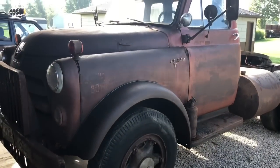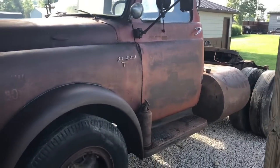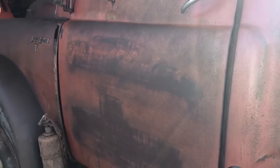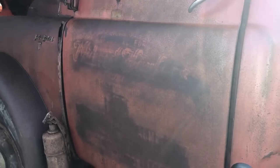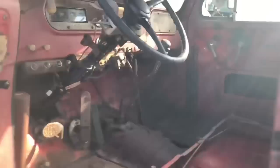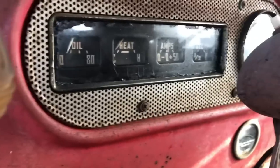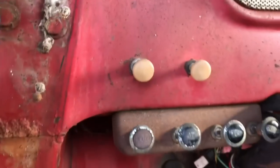Alright gang, here we are. We got this thing cleaned up a little bit. Got it turned around. You can kind of see on the door there what the thing used to say. It used to say Midwest Haulers, operated for Midwest Haulers out of Toledo, Ohio. So we cleaned it up a little bit. Got some stuff out of here so you can kind of see. You can see our gauges and stuff in there now. Everything cleaned up fairly well.